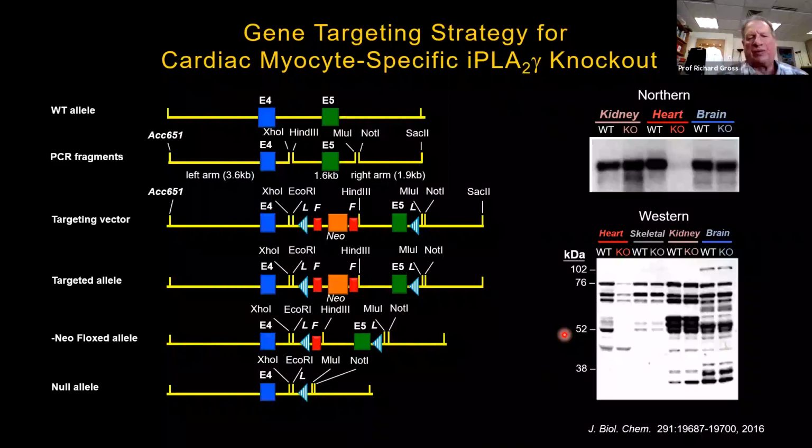So, when we had the sequence of iPLA2 beta, we developed a gene targeting strategy, and this was done by Harold Sims and Bev Gibson and Dave Mancuso, where we took the wild type allele. The active site is exon 5. So we took the wild type allele and then basically used traditional methods to flox the enzyme, leaving us with the null allele, right? Exon 4, no exon 5, no active site, no activity.